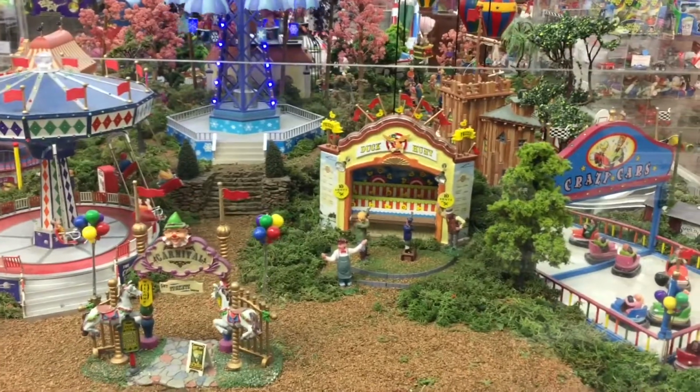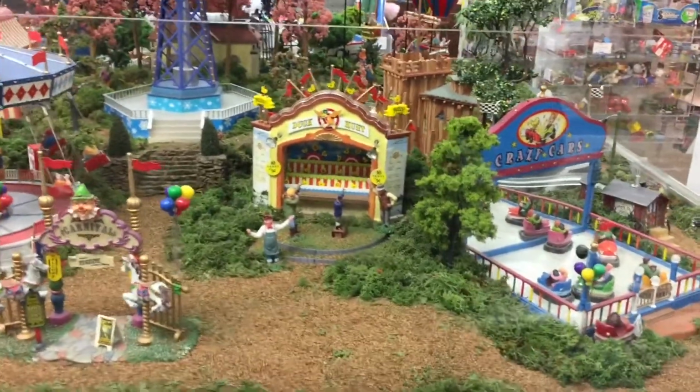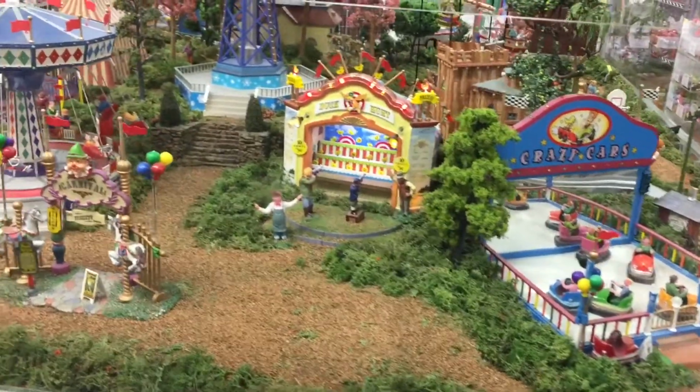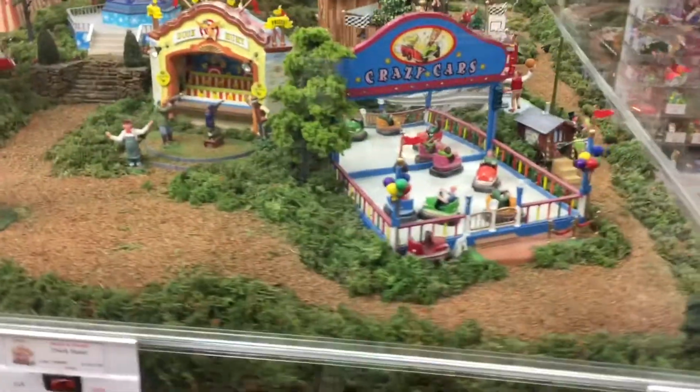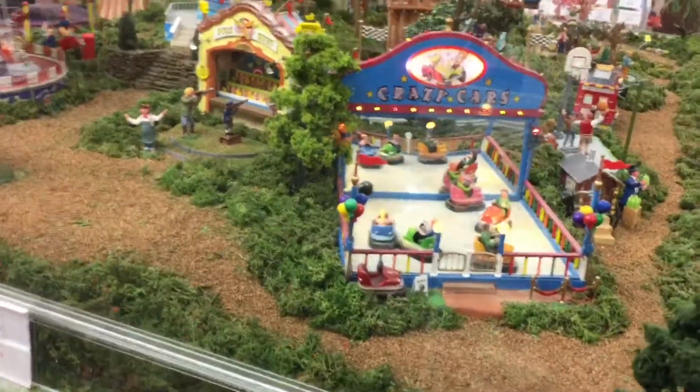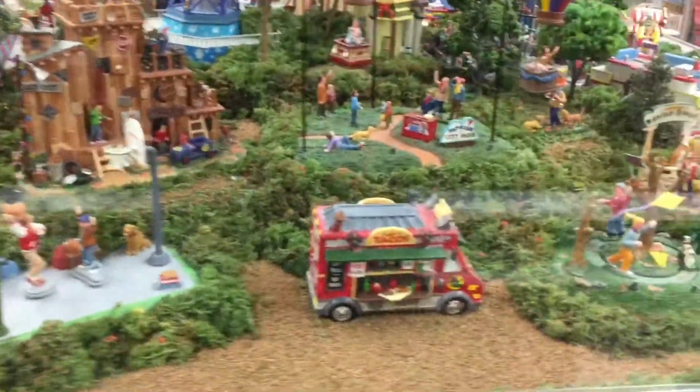A lot of them have functioning motors in them, so they last a pretty long time in terms of the movement, and that's what makes Lemax so unique, them having the functionality that a lot of the Studio 56 figurines do not have. And I really like this crazy car set, and the ones that kind of go around on wheels I really enjoy.